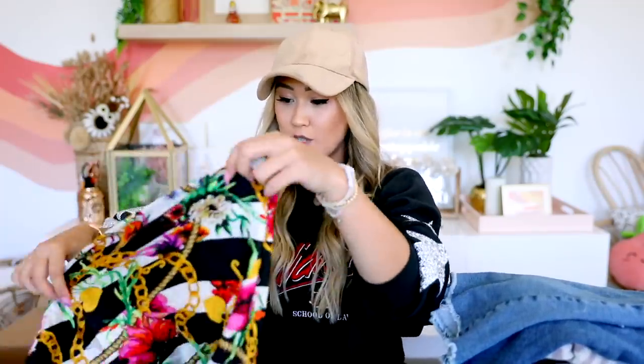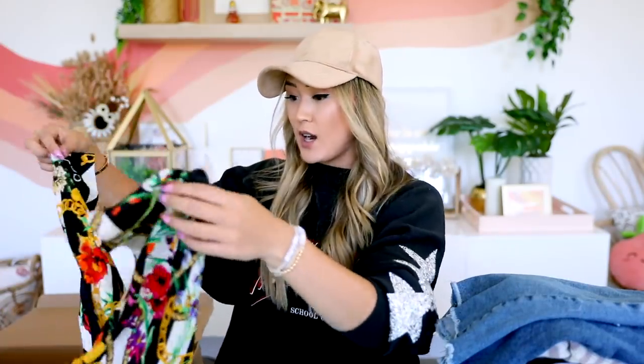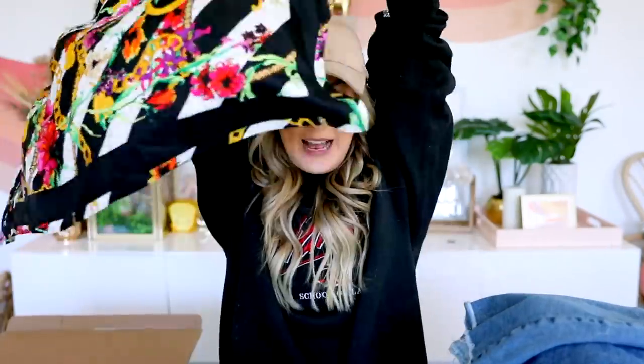Another store that I don't typically shop at full price is Juicy Couture, and this scarf is so cute. I feel like people have been getting so creative on different ways to tie a scarf into a top or dress. This scarf retails at $118 and I paid $34.99, but it's large, so we've got a lot to work with here.